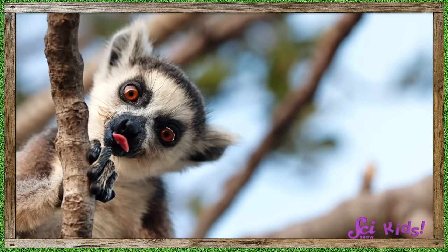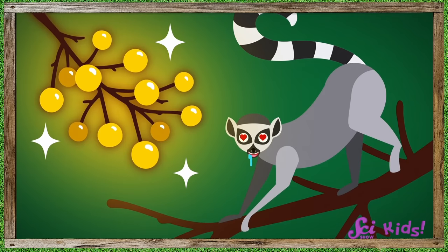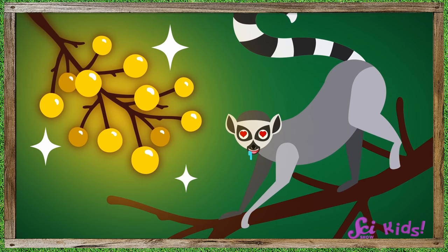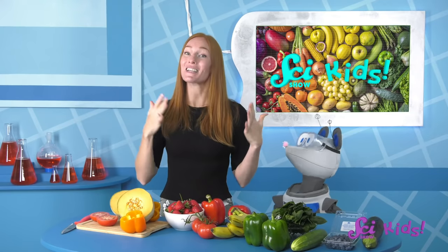In fact, scientists have studied how animals see fruits. For example, lemurs are animals that live on an island called Madagascar. And scientists have found that the fruits on Madagascar look extra special yummy through lemur vision. That's because the job of the fruit is to spread seeds, and the lemurs are their helpers. So the scientists found that fruit will grow in a way that looks colorful and tasty to the animals that eat it.